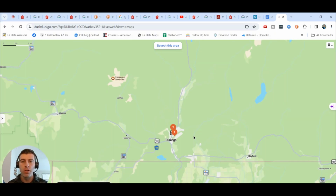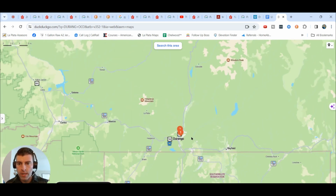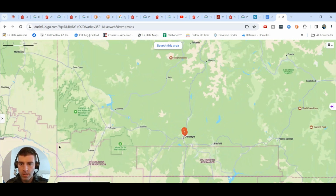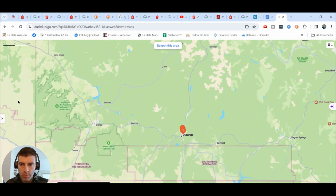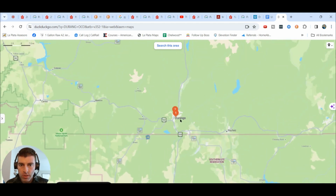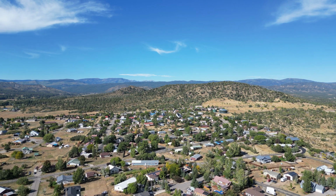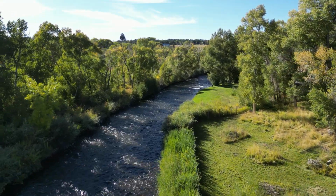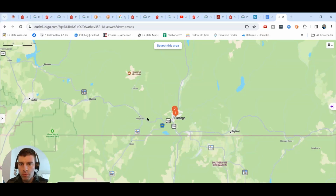All right, guys, if you are new to Durango, let's give you a quick orientation of Durango. So we're in the southwest corner of the state here. Here's the state lines, New Mexico and Utah right over here. And then as we zoom in, we've got Bayfield out to the east. That's about 30 minutes from downtown Durango. We've got Hesperus, roughly 15-20 minute range from Durango. Then you got Mancos out here, Cortez and Dolores.